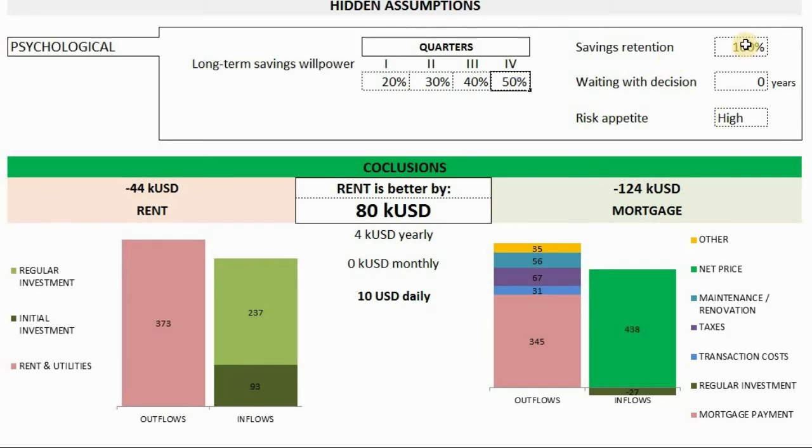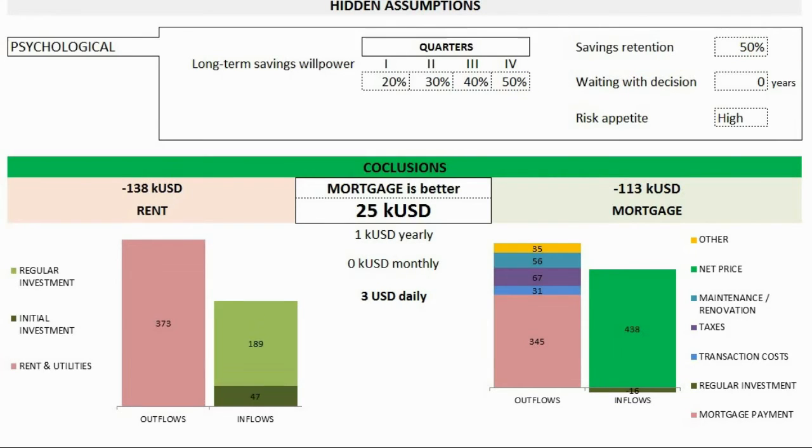So, now the decision should be to buy. Mortgage loan is better. There are more hidden and unrealistic assumptions here, but I will cover them in the extended approach video. At the end, I want to discuss the equality assumption.